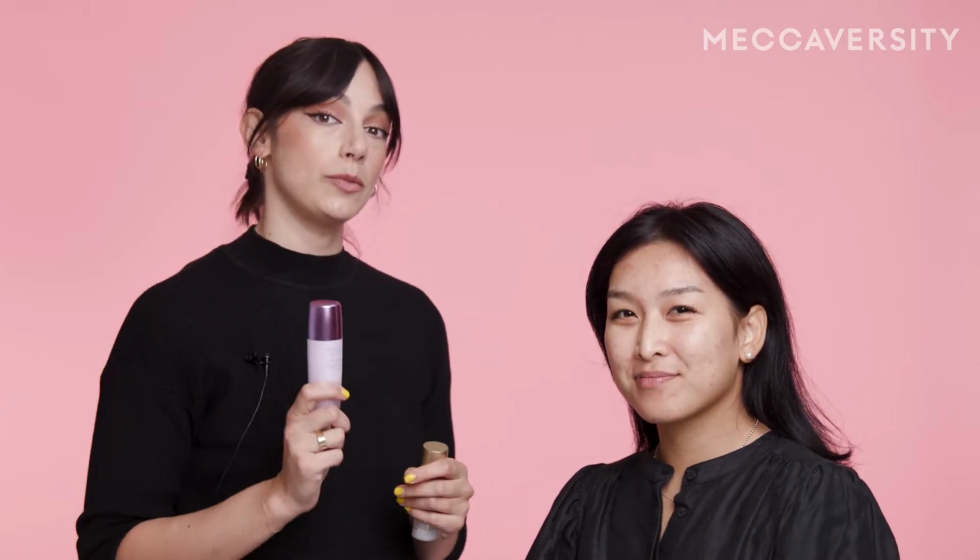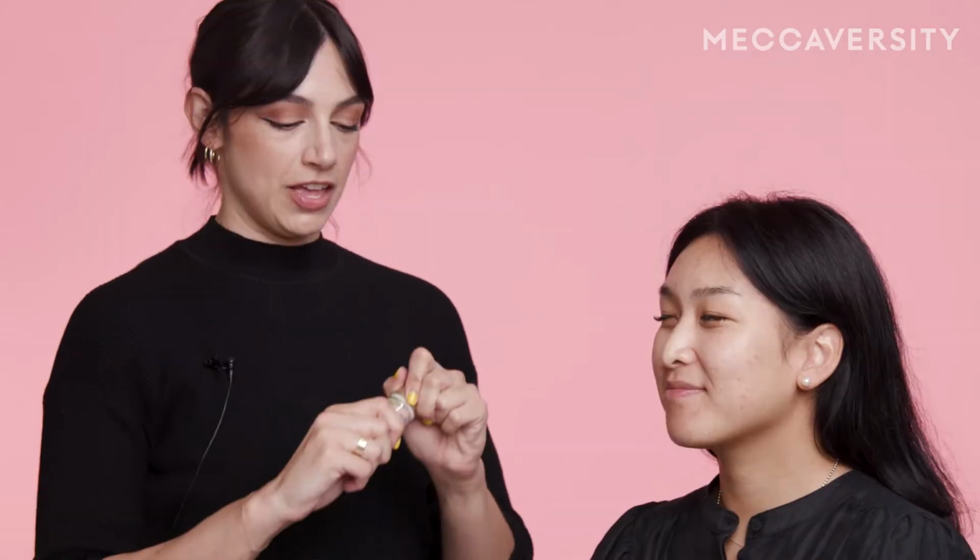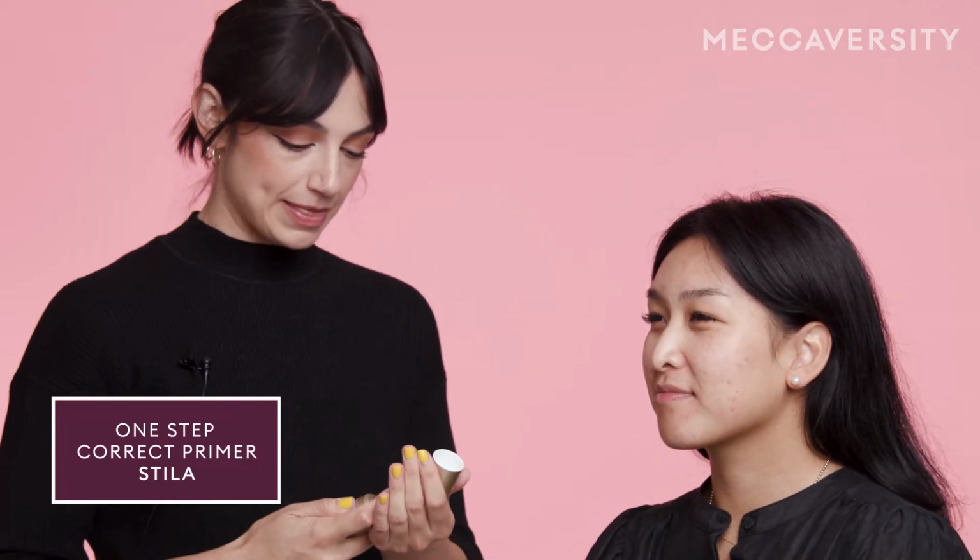So our lovely model Francesca here likes to wear a little bit more of a lightweight base. So we're actually going to multi-prime. We're going to use a color correcting primer just to even out the skin tone. But because Fran has a little bit more of a combination skin type and tends to get a little bit oily through the center, we're going to use a little bit more of a mattifying smoothing primer just where she needs it. So we're going to start applying the primer.